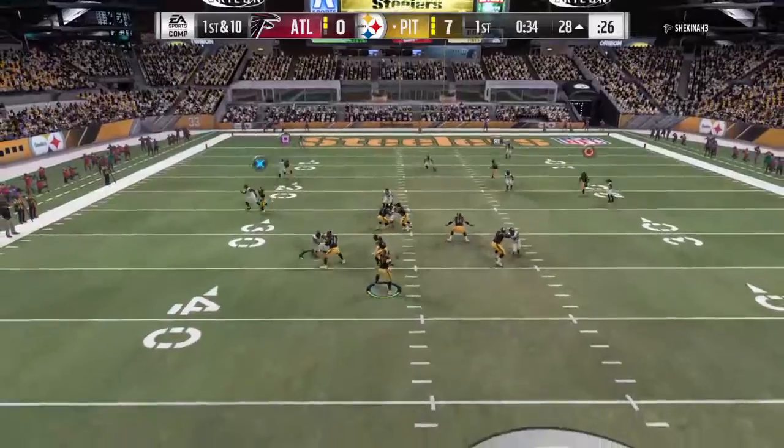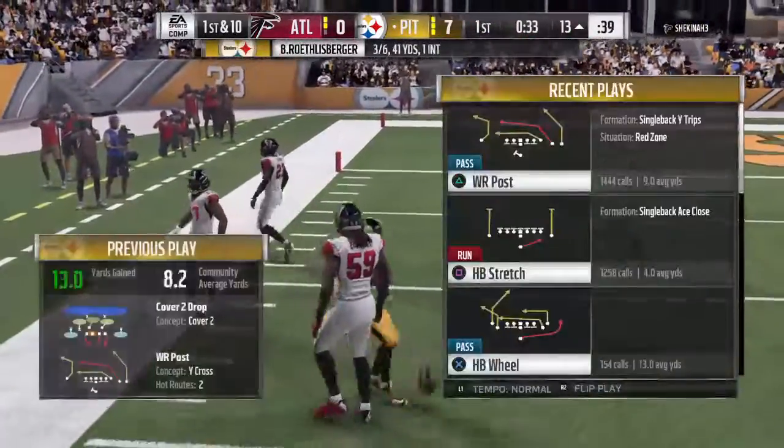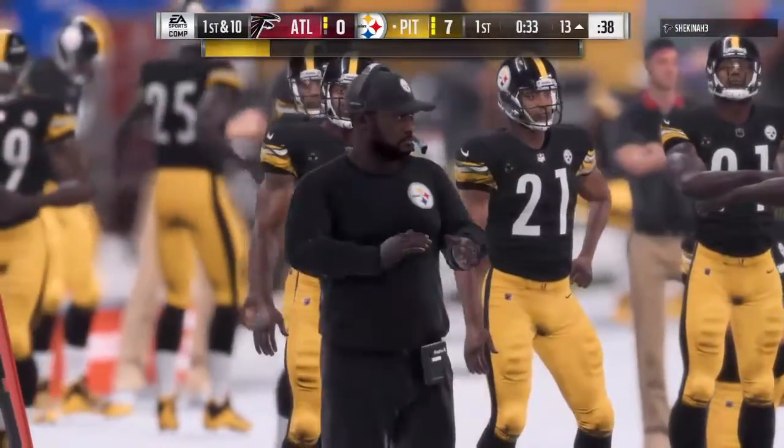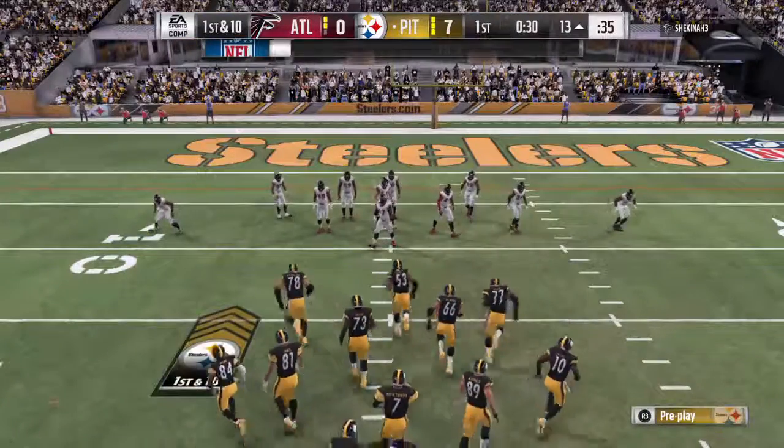After the interception, here's Roethlisberger. Man open left side is Brown. And he'll go out of bounds down inside the 15-yard line. The Steelers picking up 15 yards there and a first down.